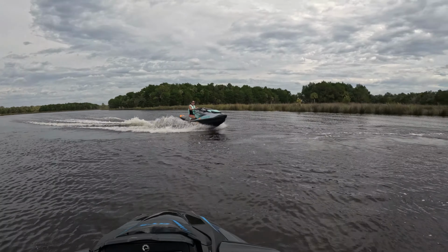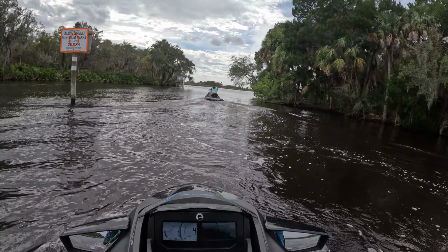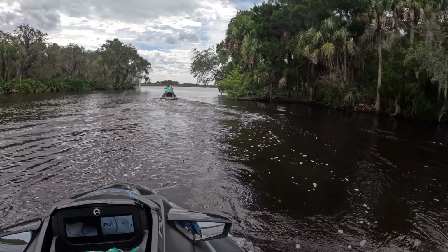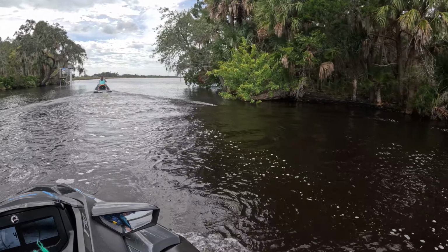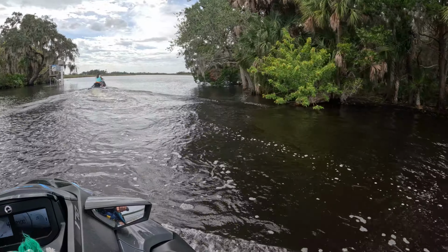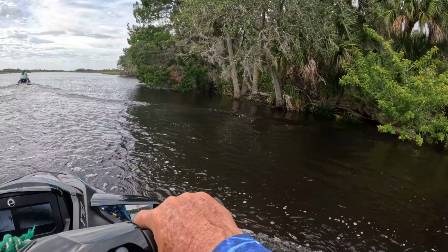Turtle or otter or something laying over there. What is that? Oh yeah, picnic table. Come here and have some lunch. There's a picnic table out in the middle of nowhere, right back in there. How would you get out here to do that? You'd have to bring like a boat. Look at that. Firewood and everything.